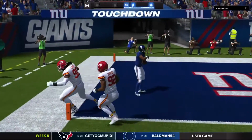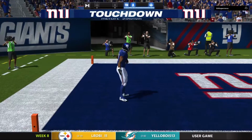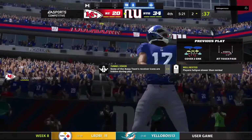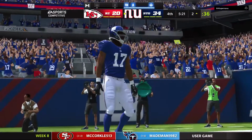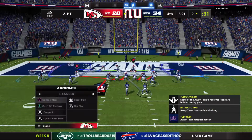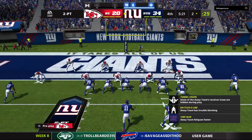And he will score. Touchdown, Giants. A great effort there. His 6th touchdown of the season. And the Giants might be moving closer to an elusive second win of the year as they extend that fourth quarter lead.